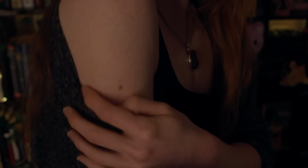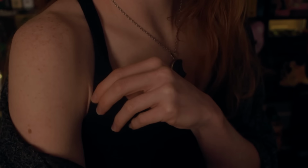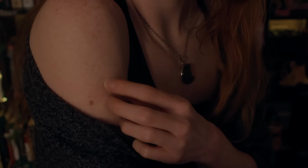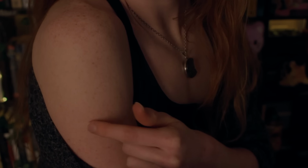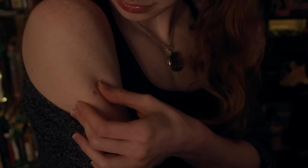My biggest freckle is on my arm. Do you want to see my biggest freckle? Okay. Let me show you. It's right on my shoulder. Boom! Look at that freckle. It's so big. This one is also, I think, technically a freckle cluster with lots of freckles inside of it.